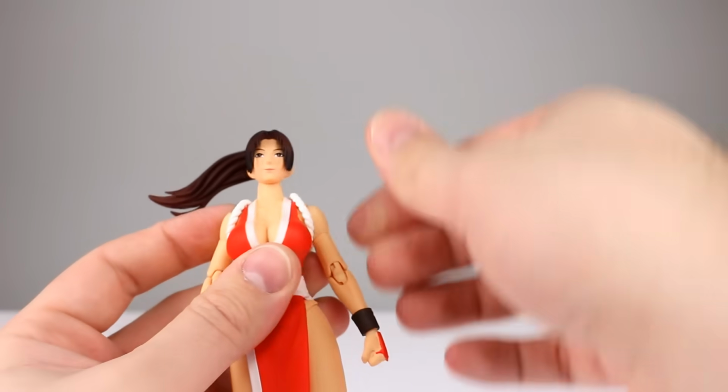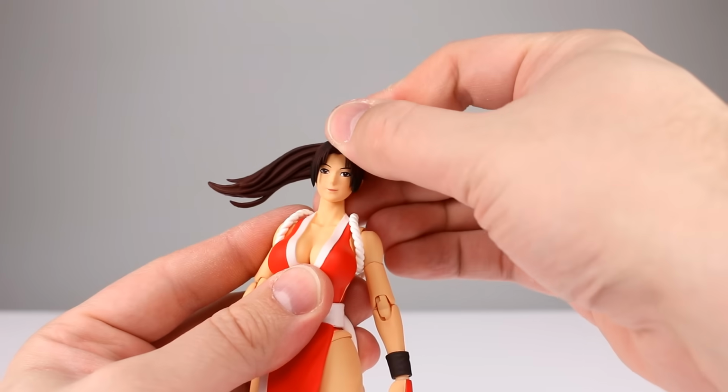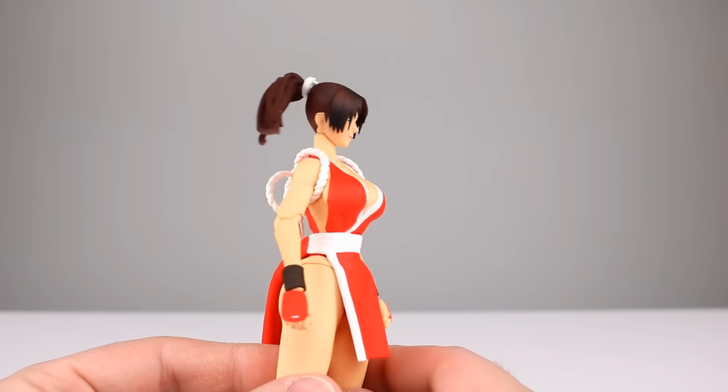The head does seem to sit just a little high, maybe. Works pretty well leaning back. It's not bad. It's good enough. It does seem, I think that's why I thought her shoulders were narrow. I think her neck is a little bit long.